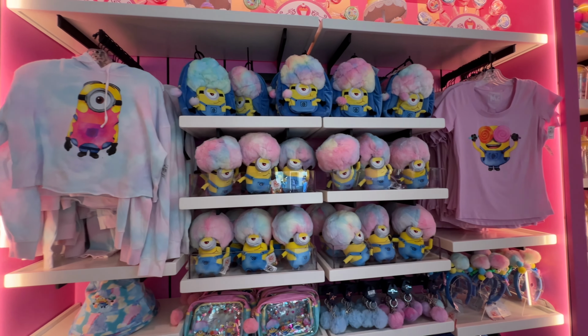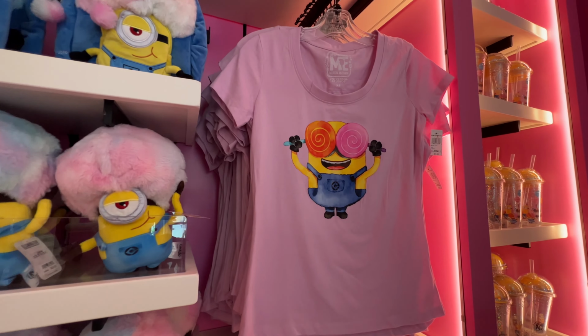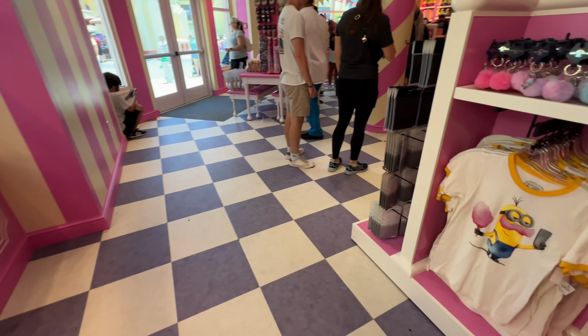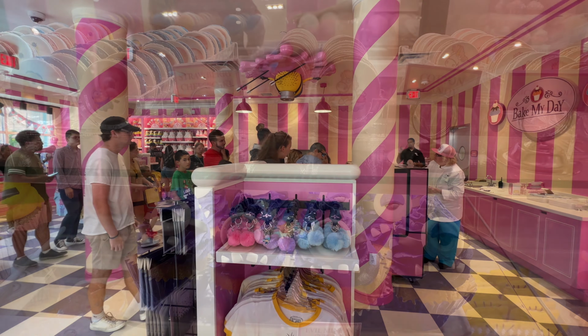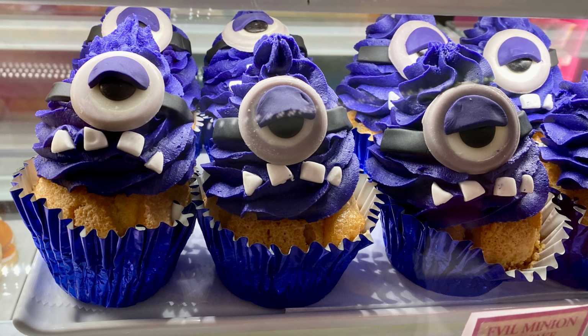This looks more like cotton candy on the top. It makes you hungry. It really looks like cotton candy. Lots of candy items in here. And I was just going to mention about the treats. This is a pretty small shop, and it's not too small if it's just a regular amount of guests, but especially on this day, there were a lot of bloggers, and then other guests.